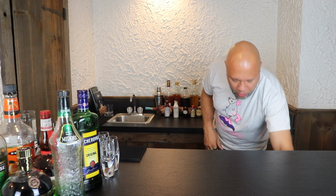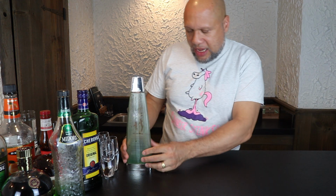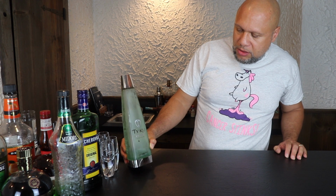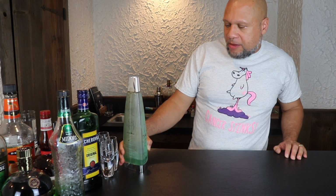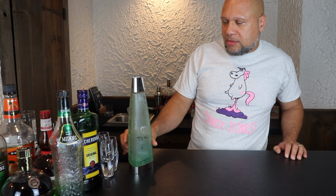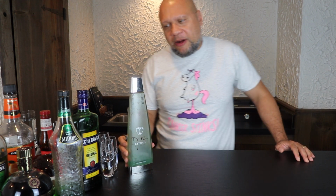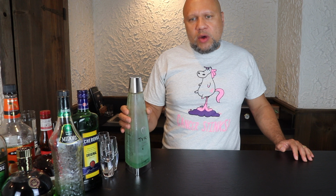If you're looking for another type of melon liqueur, this is actually a citrus, but I think it's a citrus melon. It's called Taiku. It's got a fun light in the bottom. I don't know if you can see that. But it is actually an American product, but it's styled after a Japanese fruit. It's very light and crisp citrus flavor.